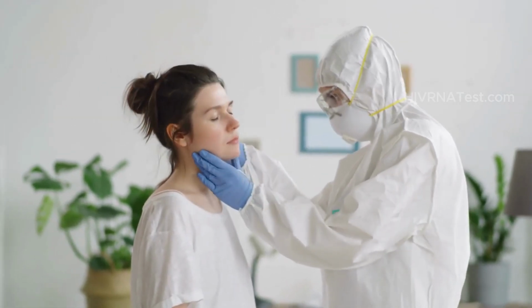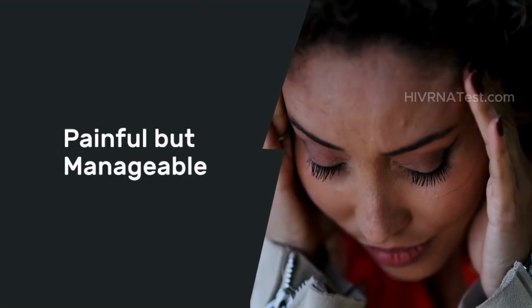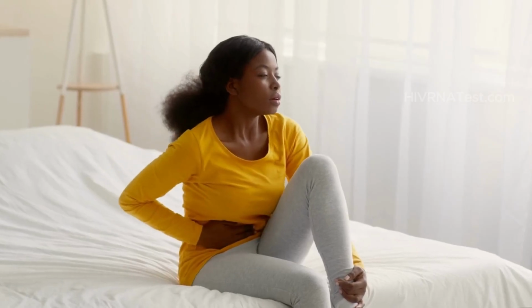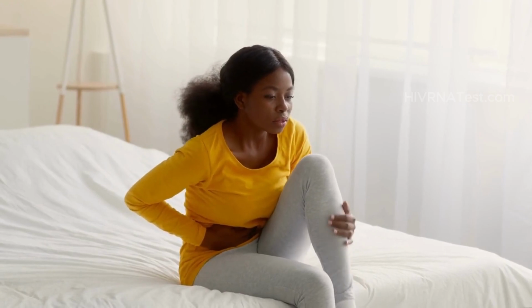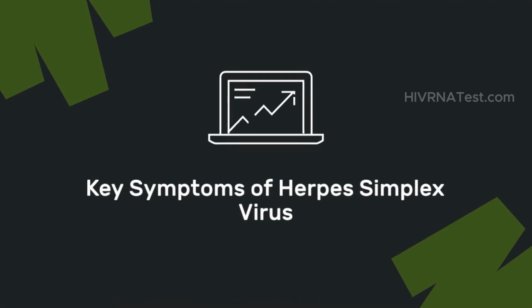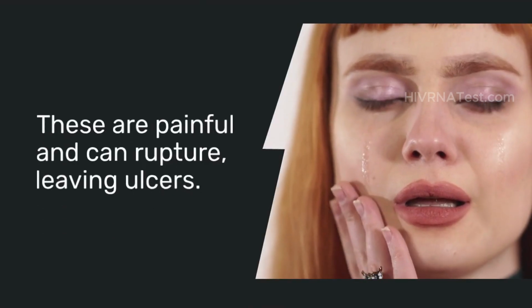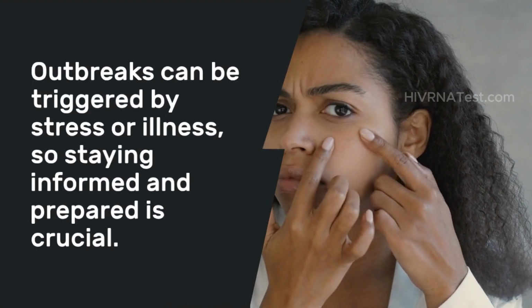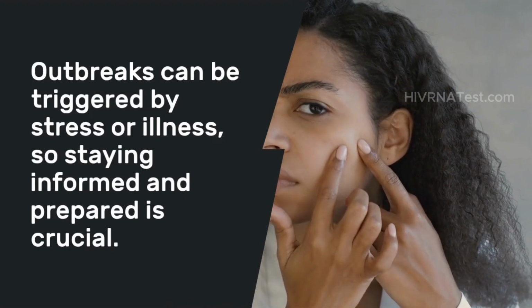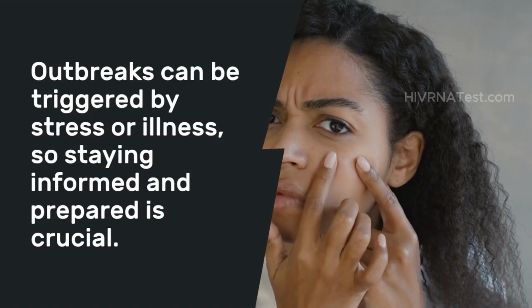Herpes simplex virus, HSV. Painful but manageable. Herpes is often stigmatized, but it's more common than you think and manageable with the right care. Key symptoms of herpes simplex virus: blisters or sores around the genitals or mouth. These are painful and can rupture, leaving ulcers. Tingling or burning sensations. These are warning signs before blisters appear. Outbreaks can be triggered by stress or illness, so staying informed and prepared is crucial.